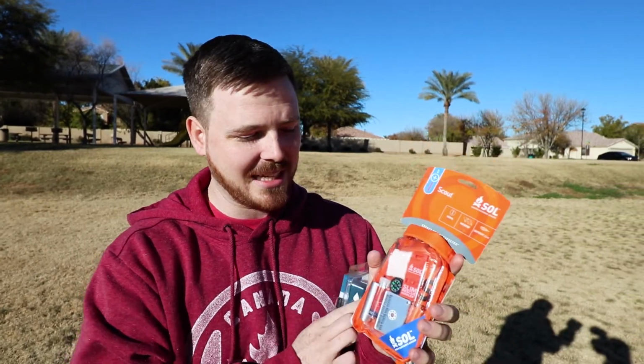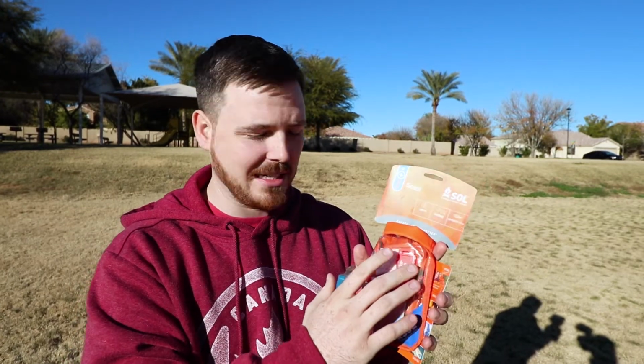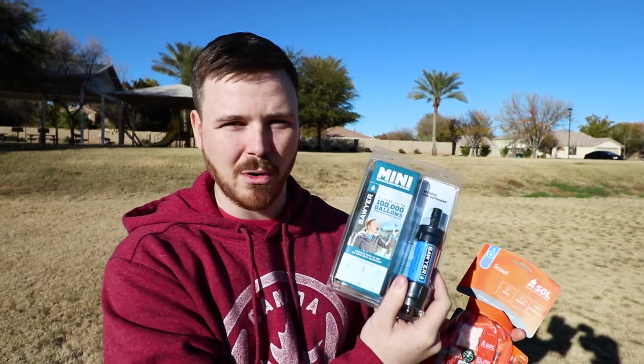You already see that I'm holding storm-proof match kit. These can go apparently underwater and you can never put them out. I think they have like some weird element. And then we have the actual Scout. This thing looks awesome because I feel like it takes up a little bit of room in your bag and it has a ton of things in it. And then we also have a water filtration system.